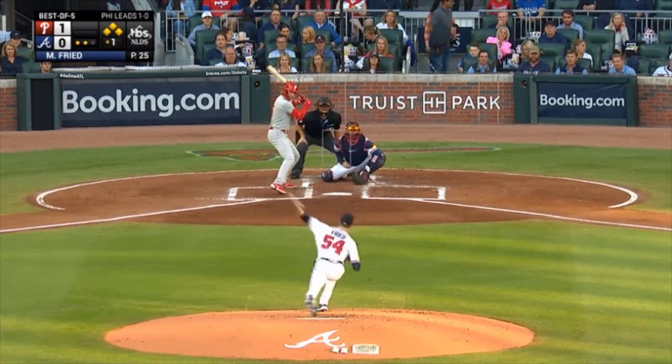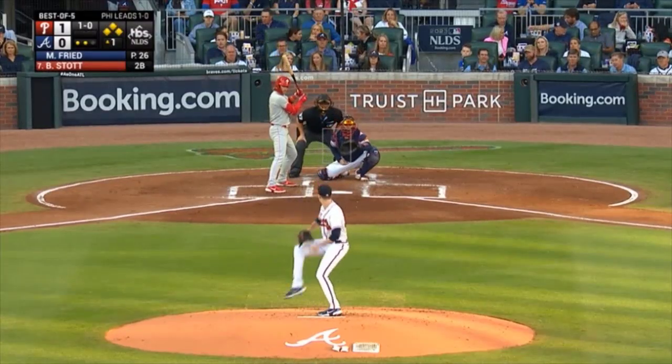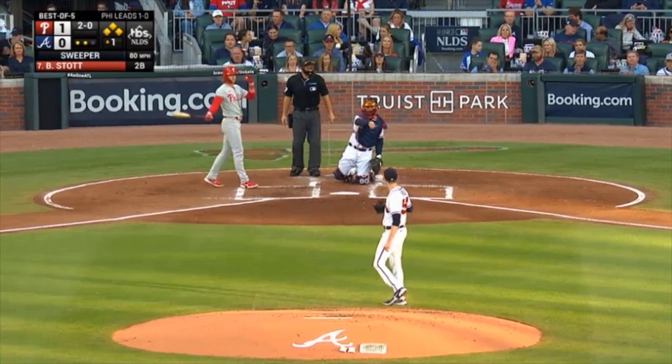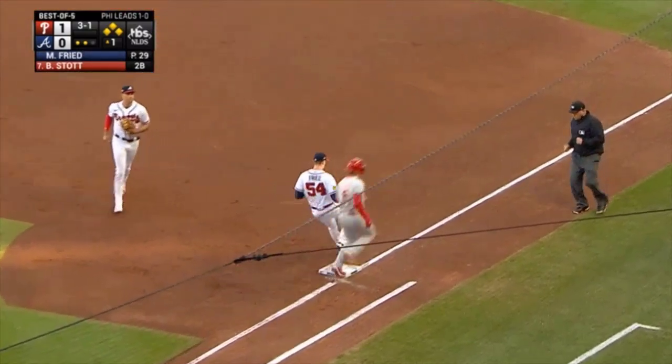He's up there with bases loaded, and the first one is low. Been a great player for him this year. He's also one of the best defenders. Fried has to control the left-handed one on the Gold Glover. Gobbles it up, race to the bag. Fried is there, and he does.